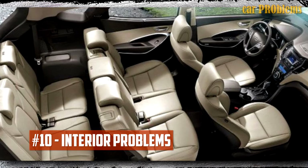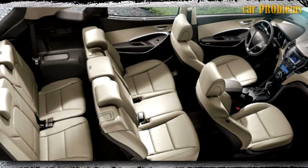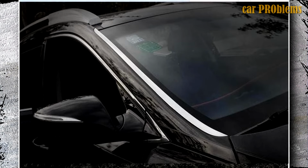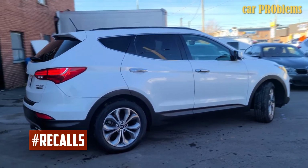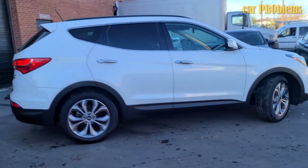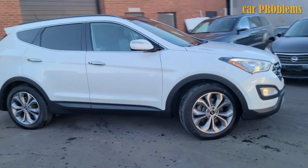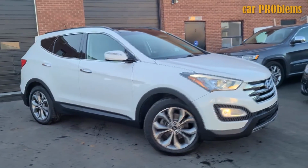Interior problems. The rear seat bolts reportedly become looser over time, making noises while driving. Additionally, it was discovered that the windshield seal was insufficient and allowed water to seep onto the dashboard. Recalls. There were only 2 recalls for the 2016 Hyundai Santa Fe. The first was related to the absence of a front seatbelt audible warning, and the second was about a secondary hood latch that may bind and not latch.